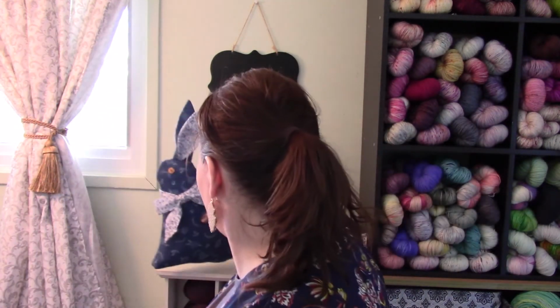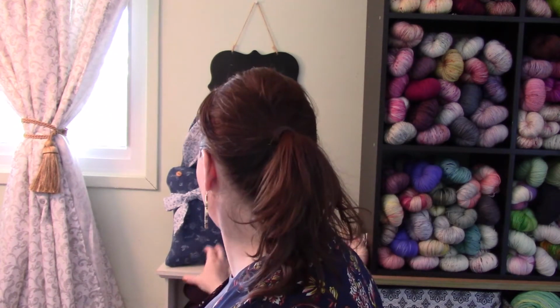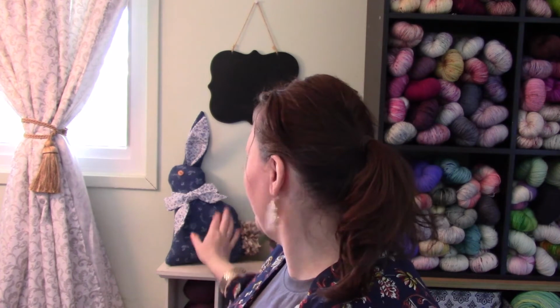But anyway, so that's one finished object. I think she looks so cute. Oh, and I named her Bluebell. Bluebell I thought was appropriate. So this is Bluebell Bunny.